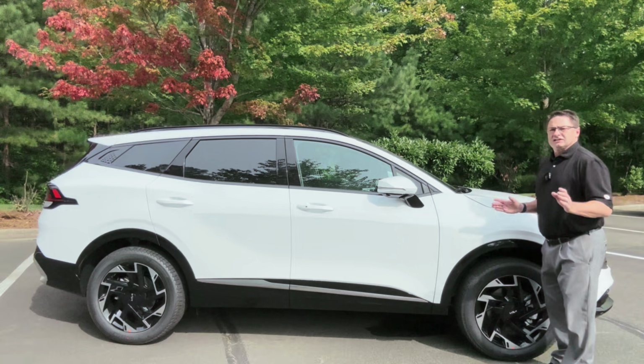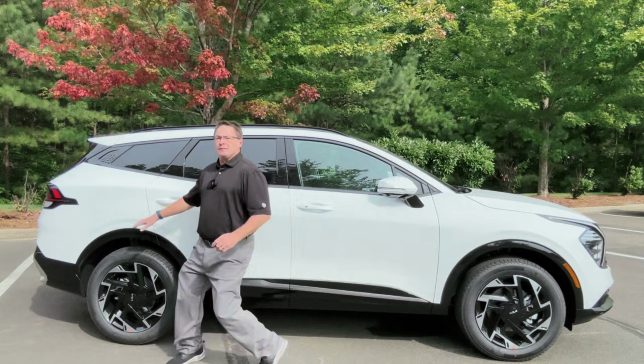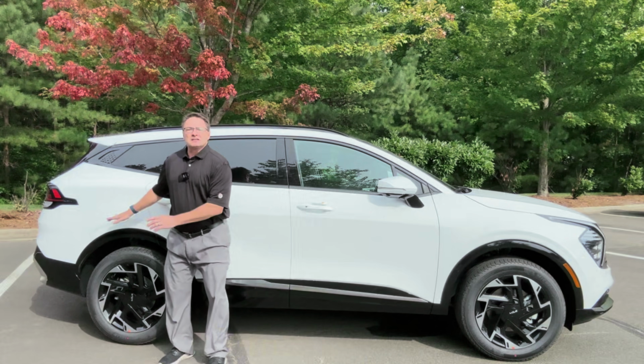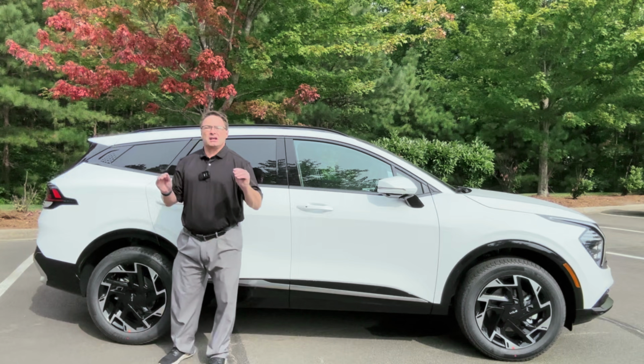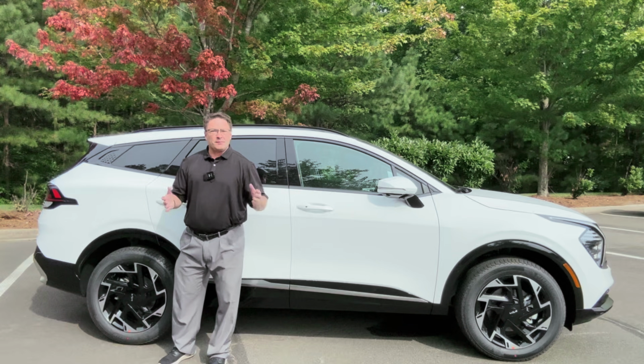More performance fast facts. We've got disc brakes in the front and the rear, 12.6 inches and 11.8 inches, McPherson struts in the front, and multi-link suspension in the back. The result is going to be a smooth ride, very comfortable and spacious.